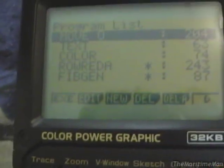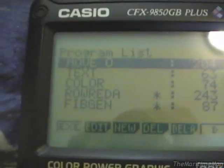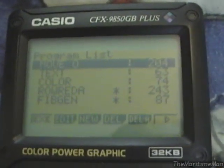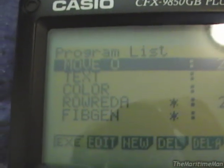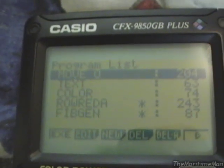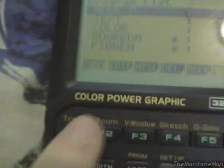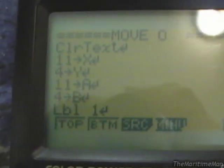So we'll press B, and I already have some programs here, some of which I've made, and then some of which I've loaded from the built-in library of this calculator. So this first program here is called Move 0, and I cannot get it to work. I did get it to work once, and then I modified something and it didn't work, so I changed it back and it still didn't work, and it's never worked since. 204 bytes in size. I'll show you the code. This is what the code looks like.